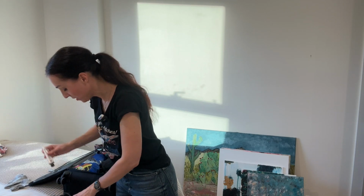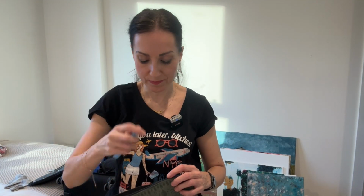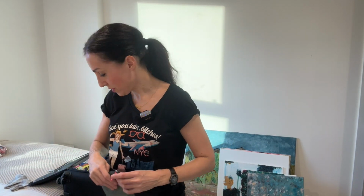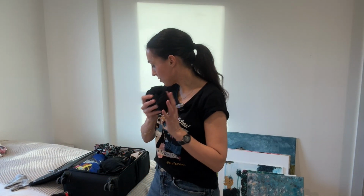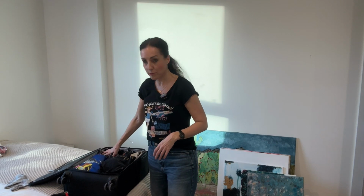So I'm also gonna put my hand cream in there now. And I will put some lipstick in there. Just some basic moisturizing stuff. And the compression socks I will put in the suitcase because it's easier. And I will put them on just before I get on the plane.